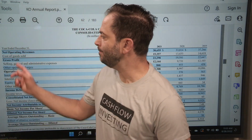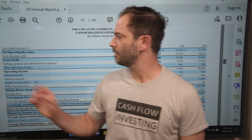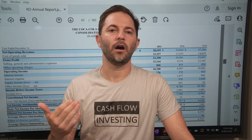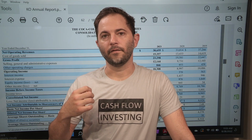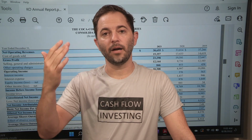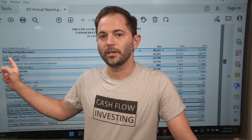But let's keep going. So the next line that's always after revenue is cost of goods sold or cost of service provided. Basically, the variable cost that derives revenue. So what does this mean? This means if the unit is sold, that's a variable cost. The more revenue I book, the more units I have sold. That's a variable cost. It goes in the cost of goods sold.